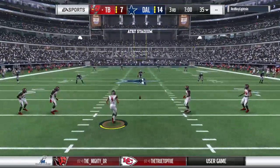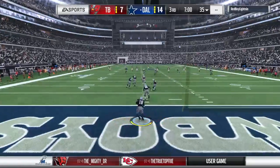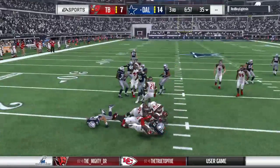So both teams have their marching orders, and we'll get going again here in quarter number 3. This fielded a few yards into the end zone. Stays on his feet.